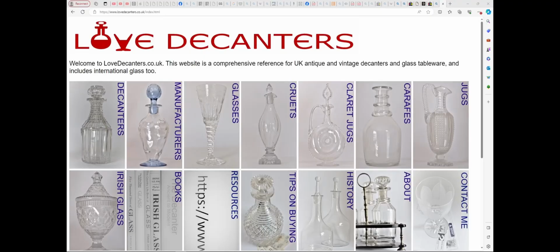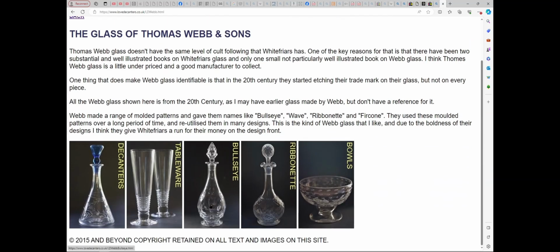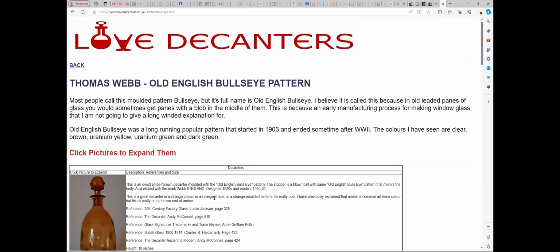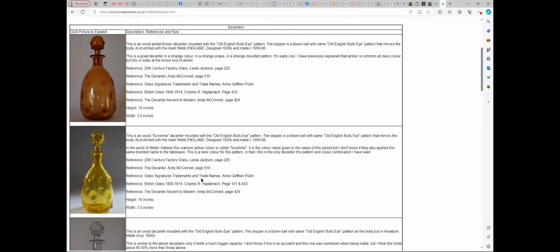So I am totally cheating here. I'm using my own website as a reference. Yay. So I'm going to manufacturers, scroll down, Thomas Webb, and it just so happens that I have a section on bullseye and a section on ribbonette. So if we go into bullseye, yeah, I do have a bullseye bowl, but I don't think I've put it on here, so it'll go on eventually. But anyway, this is the colour we were looking at. You can see when I say I don't have references and I'm using my website, in fact I've got 1, 2, 3, 4, 5 references for this pattern in here. So yeah, some of them have less, some of them have more.